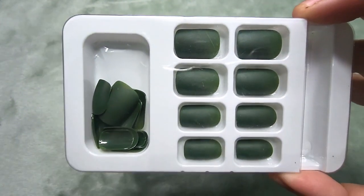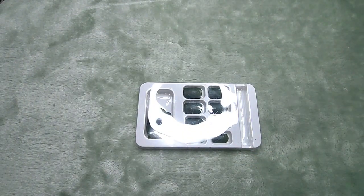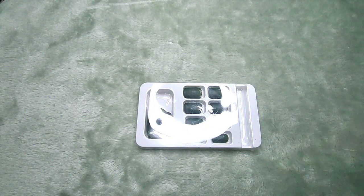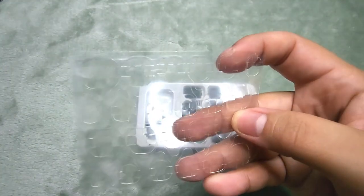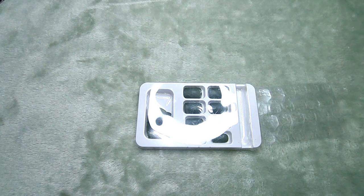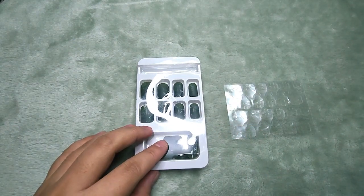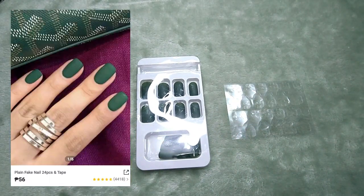It comes with the fake nails and the adhesives. Is that what you call it? These things that you use to make them stick. But yeah, I haven't tried them on yet. This is the first time that I bought something like this, and it's only for 56 pesos. I got it from Shein too.